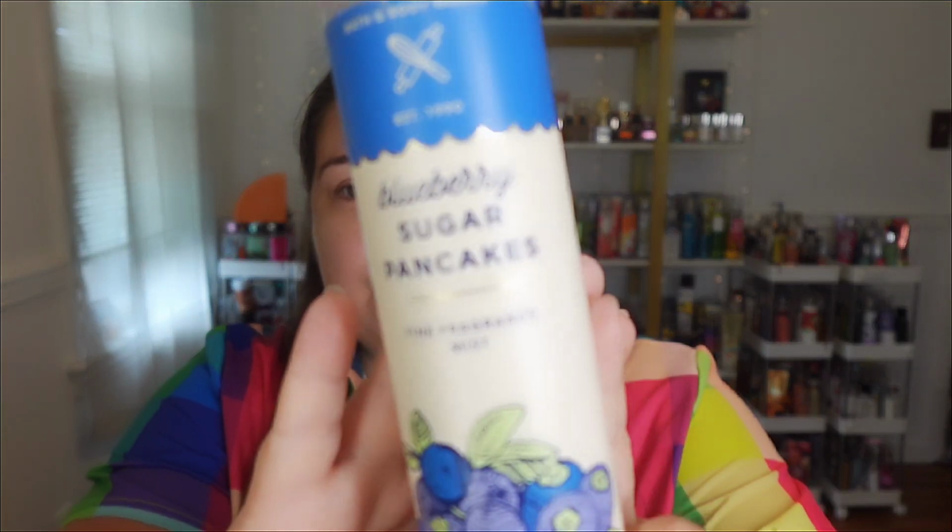The next two are the ones that I saw everywhere, like everywhere. And the first one I'm going to talk about is blueberry sugar pancakes. Yep, blueberry sugar pancakes. This was the OG packaging. She was dropped in 2021. I love this scent. Scent notes are sugared blueberries, fresh pancakes, and caramel cream drizzle.